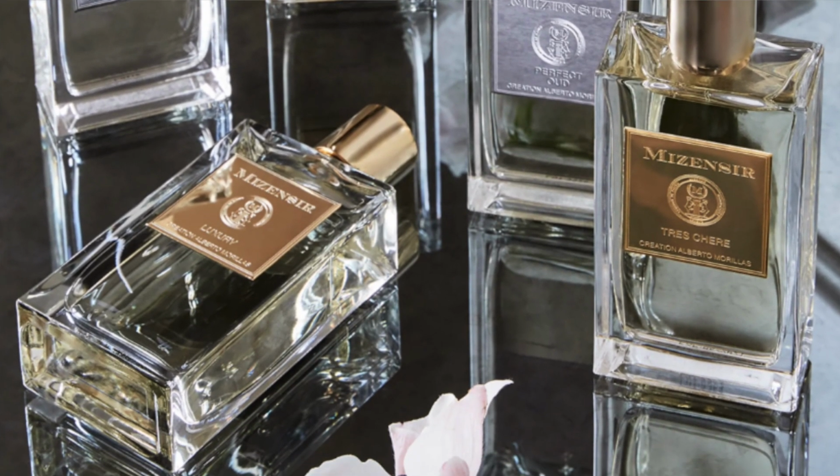I like stuff he creates more for niche houses versus things he creates for designers, especially designers' main collections or signature collections. He's got some really great fragrances here, and he seems to be using a lot of different molecular notes too. So I've got 12 fragrances here. It's all about Mizensir today. Why don't we go ahead and get started at number 12. Don't forget there's 2 bonuses after the outro.